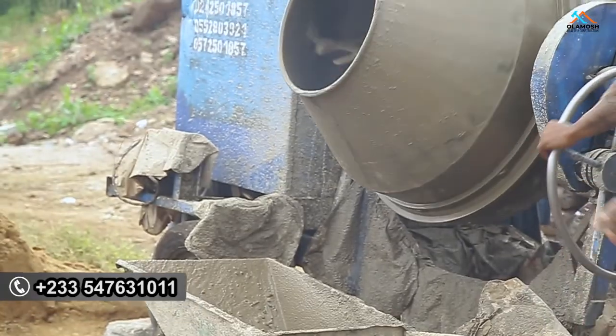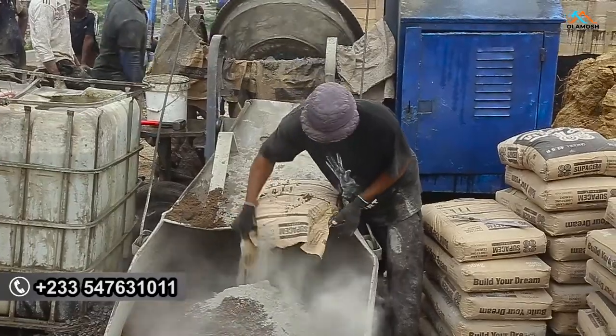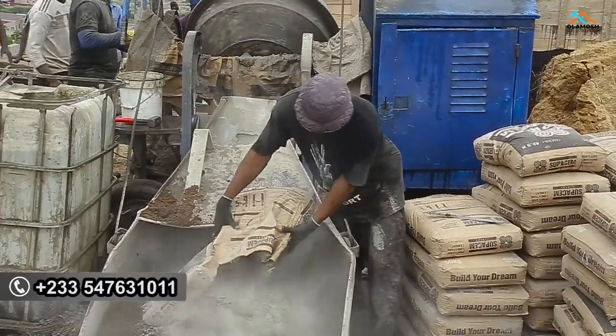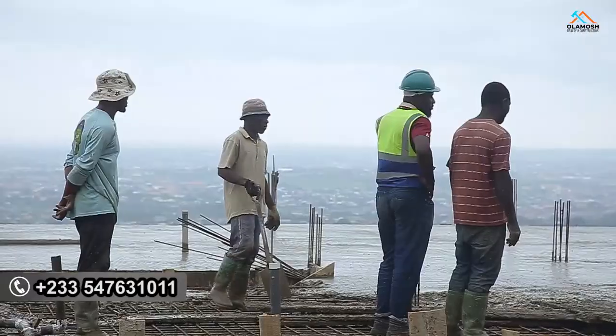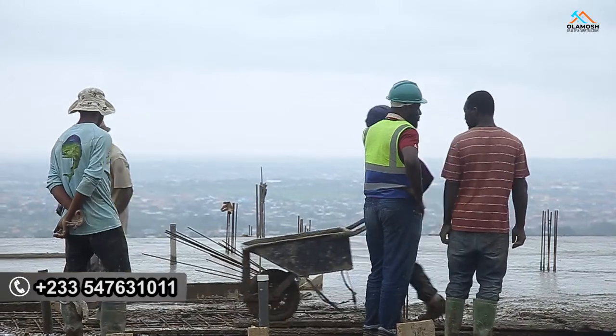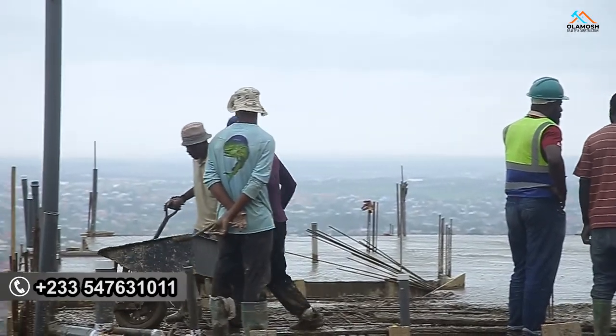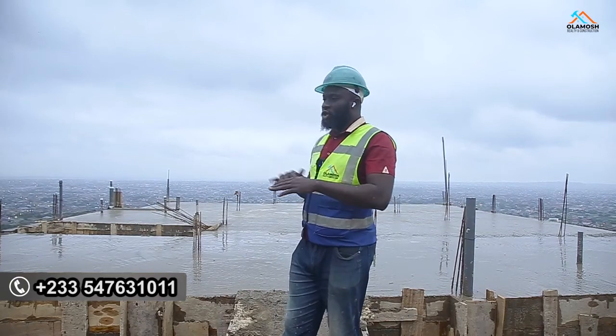As we resume from the break, we continue with the casting of the retaining wall. When we were done with the retaining wall, and before we also went on break, we cast the staircase. So we poured the concrete at the staircase there. We had to leave it for some time so it can dry a bit before the mason will go there to dress it up.